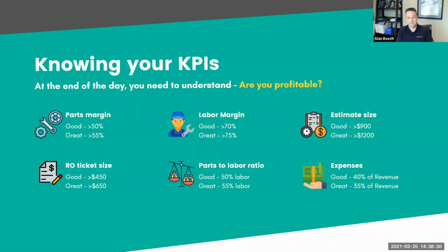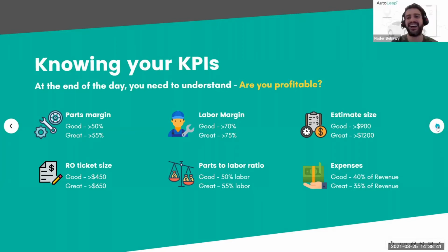And that's where, most importantly, you get to the beach, right, Alan? That's the goal. That's how you get to the beach. And Nader, I want you to take that sign down, because I think you're at the beach right now. I'm not at the beach. I'm in the dungeon here, Alan.